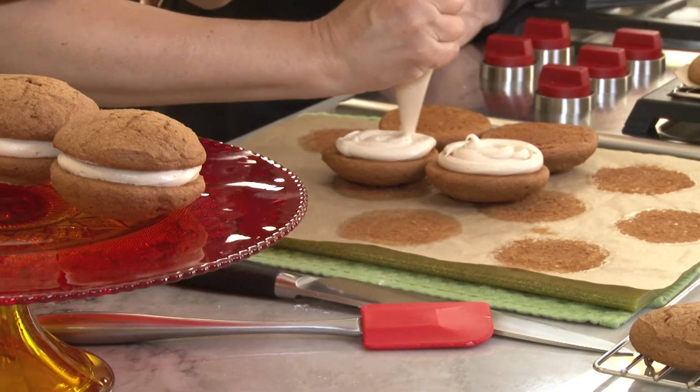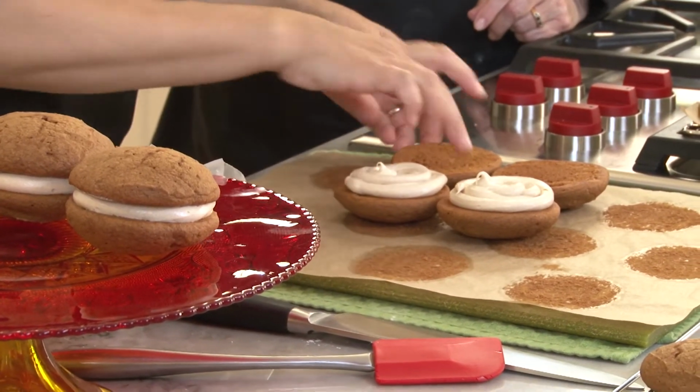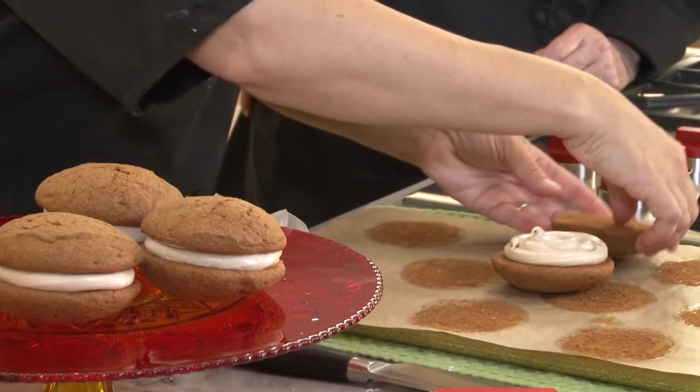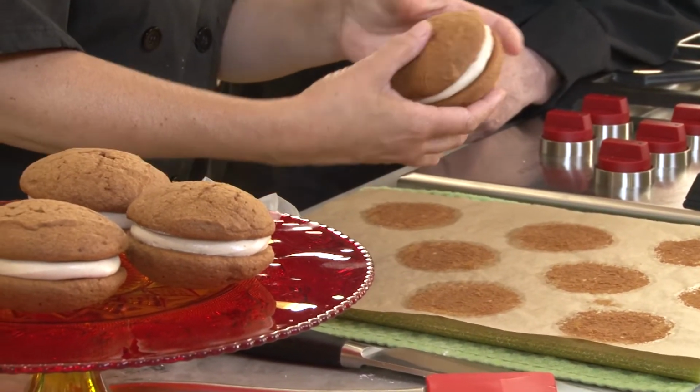Because it makes it so good. Because if you're gonna eat dessert, eat dessert. Right. Yeah, I think that's pretty good. Beautiful. Whoopie. Whoopie pie, baby. You really do want to make these though the day that you're going to serve them, but they're pretty easy.